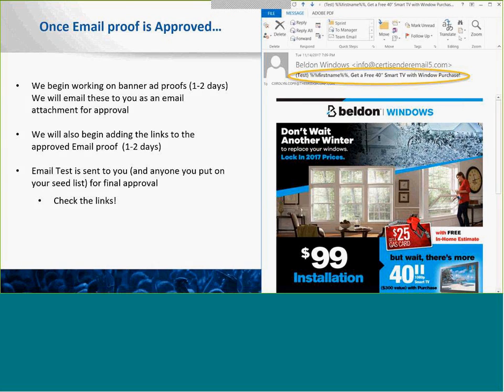Once the proof is approved, we will begin working on the banner ads. So that's conditional, 1 to 2 days. Usually it just takes us a day, but if you're working with your client about turnaround times, I would say it could take 1 to 2 days, depending on what the creative is and how many ads we have to design. And that is an email.